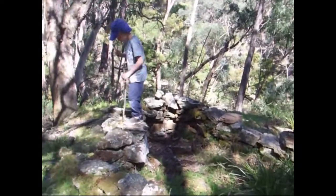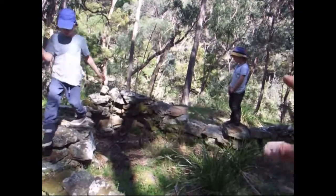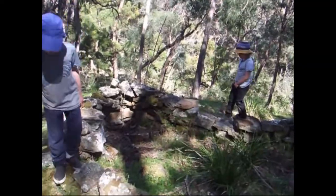Yeah. Now guys, this is a historic building. Climbing on it like you're doing, knocking rocks off, is a really bad idea, so off you get.